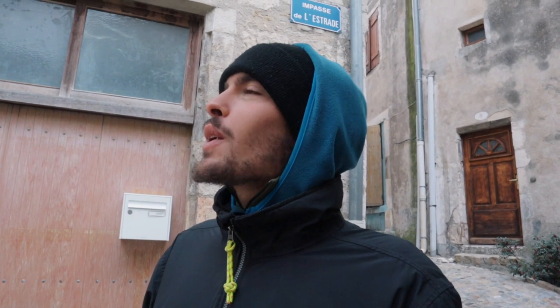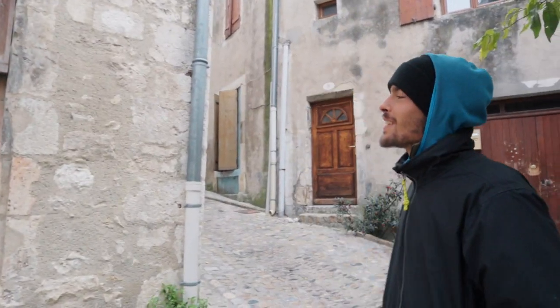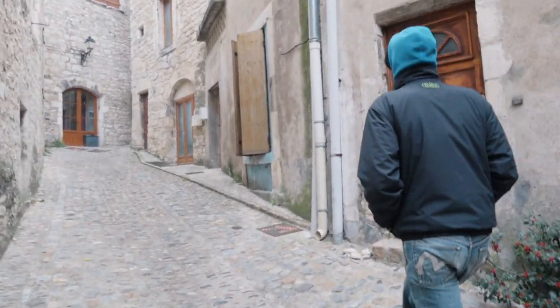It looks so old. I feel like I'm walking around with a sword. Where's your horse? I don't know. At least we came by the river. I feel like that's a fairly traditional way of doing it.